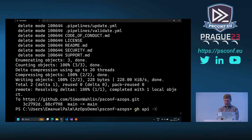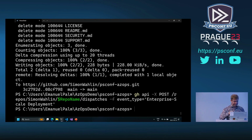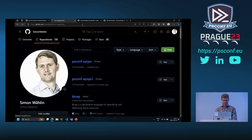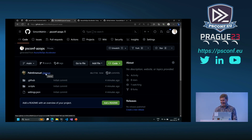There we go. And then we are going to use the GitHub API to create a dispatch event called Enterprise Scale Deployment. So this will basically kick off our pipelines, hopefully. So we ran that, and with some luck, our pipelines are running. So if we go into my repositories in GitHub, there is a new repository called PSConfEU. And we have a new commit 3 minutes ago. It's the cleanup, and apparently I committed as manual.